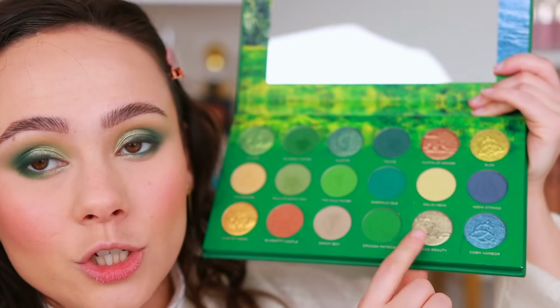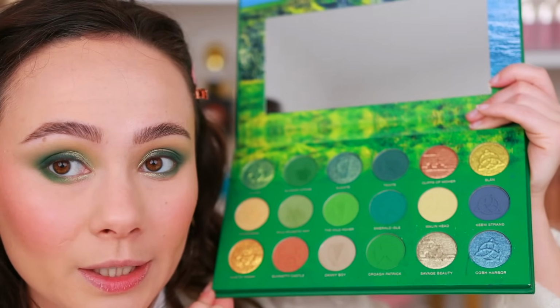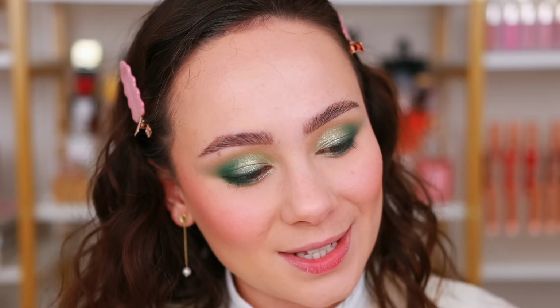This one particular shimmer shade was really messy, but we'll see the others. There's lots of really pretty ones to use, but first impressions, I'm very much enjoying this palette. Not for the faint of heart, of course. I am very green in the eyes today, but that was just what I expected from Nomad, so really nice palette. For some mascara, I am trying this new brand.